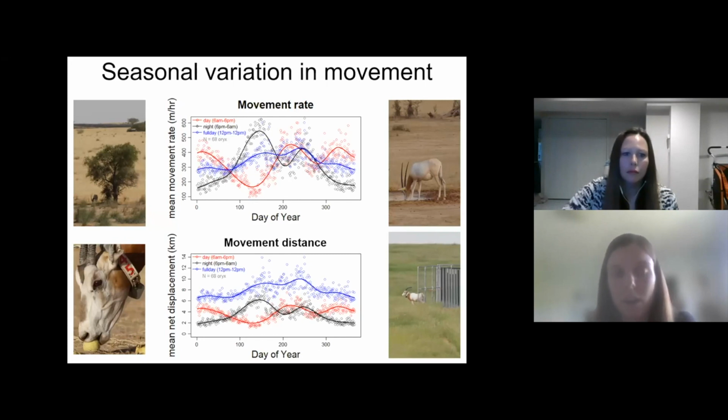These figures start on January 1st on the left side and go to December 31st on the right. The upper plot shows mean hourly movement rate across the year, and the lower plot shows the straight line distance the oryx moved each day across the year. Blue lines show the mean movement rate or net distance moved during the entire 24-hour day, while red lines show movement rate and distance moved during only daytime hours, and black lines show only nighttime hours. And you can see that oryx movement rate and timing varies strongly across the year.